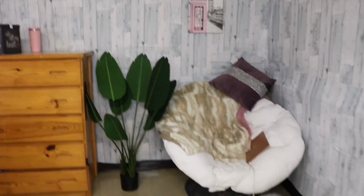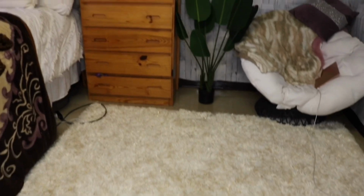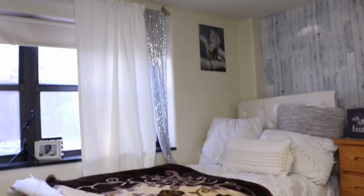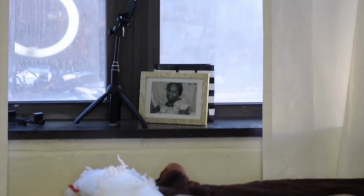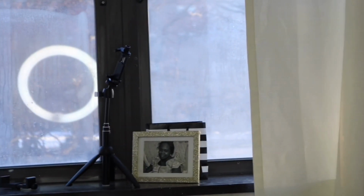But yeah, I also got the rug. I have a rug in front of the chair right here, which is from Paddington Cole Fabric. So I'm just gonna show you everything else. So that's the best side of the room right there, and it's to the window. Let me bring you guys a little bit closer. So you see to the window, I have my tripod. I don't know why I have the tripod up there, but I have a picture of my mom on a little bag. And the white curtain is from Walmart, and then the glitter curtain is from Amazon.